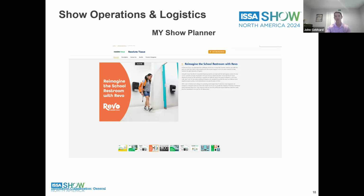For example, if you click on the little plus sign that says add to my show planner, or the plus sign that says reimagine school restroom with Revo, that'll pop up and that person will become a lead for you. And it's fully listed in your portal. So it's a really good cost point. It's only $900 to get a level 1. I really highly recommend it. It's just good leads and a great way to showcase your product. And the companies that do a level 1 get about 4 times as many views as those who don't. So I really highly recommend it.